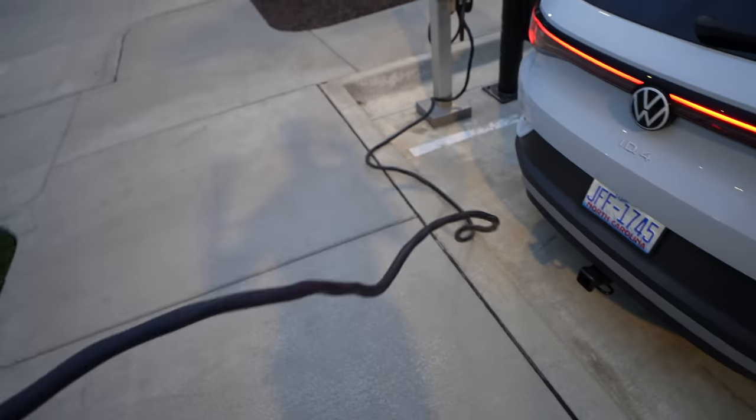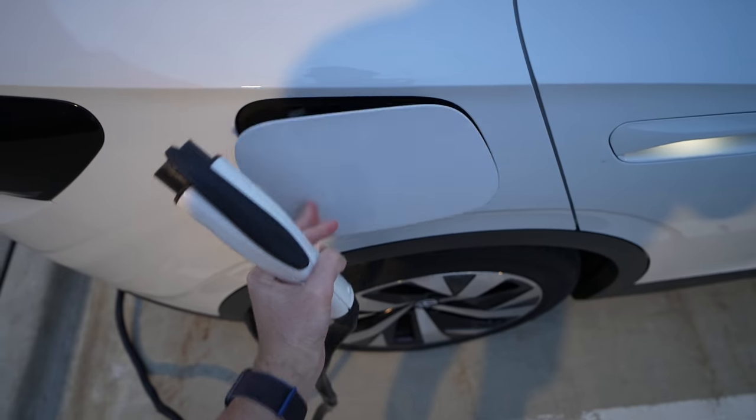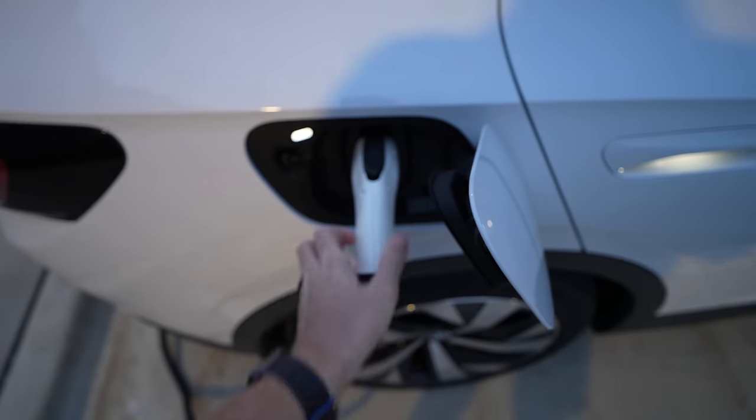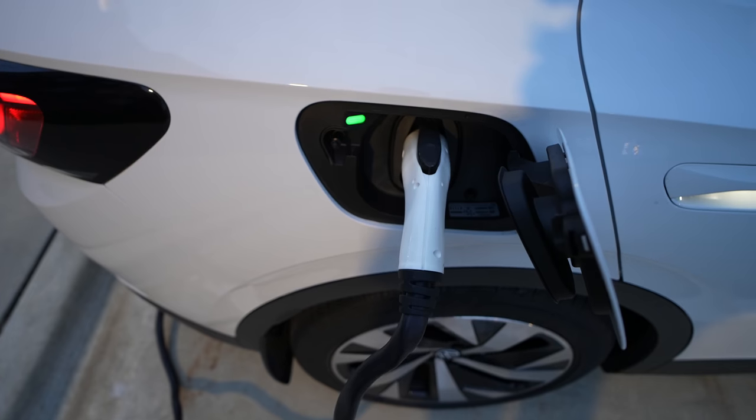It's a very heavy cable. Make sure it charges. I heard contactors click, that's always a good sign.